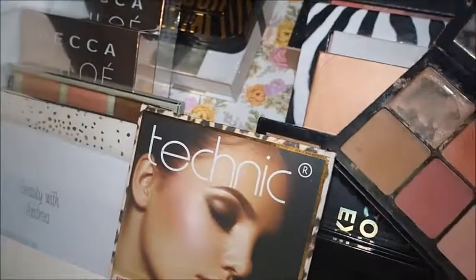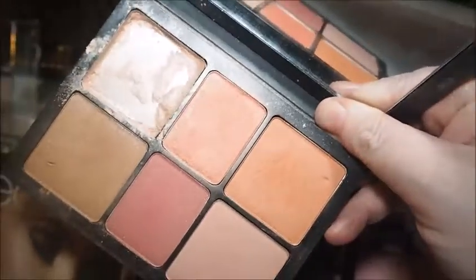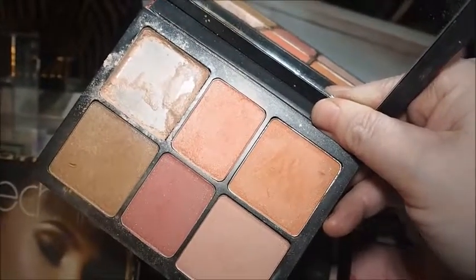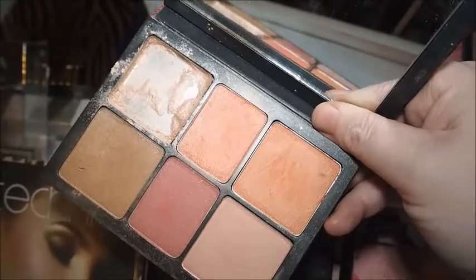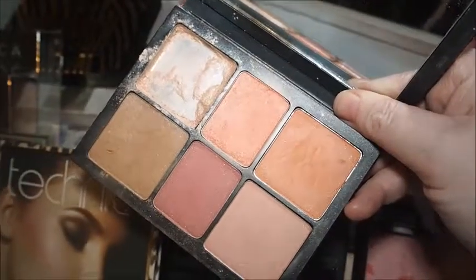I don't think it's gonna work the same way. I mean, look at the state of that highlighter. If it doesn't work the same, this is why I pulled a few more highlighters out of the collection, then I'll just scrape it all out and use the rest of the products. I've used the majority of the highlighter anyway.